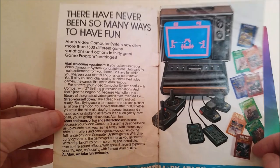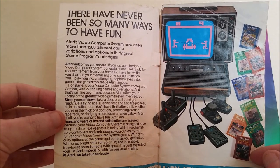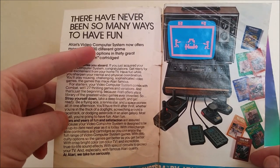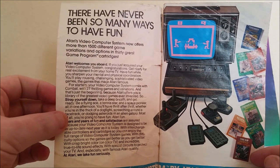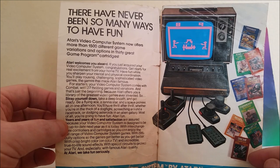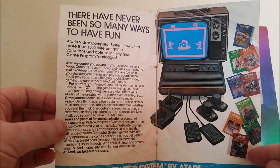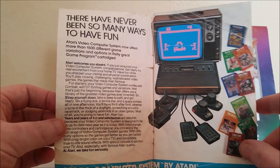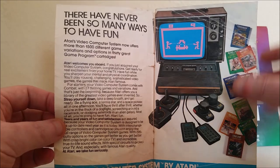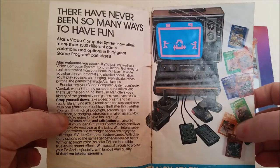"There's never been so many ways to have fun. Atari's Video Computer System now offers more than 1,500 different game variations." Clever that, isn't it? Say game variations, because obviously some of the cartridges had loads. I mean, Space Invaders had 112, I believe. So they've kind of exploited it a bit to make it sound like they've got a few more games than they've actually got there. There's your system set up with a nice screenshot imposed onto the TV and all the different controllers.